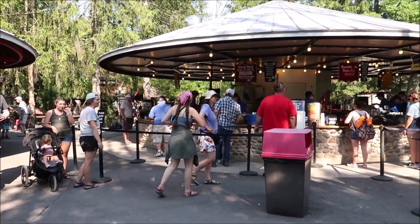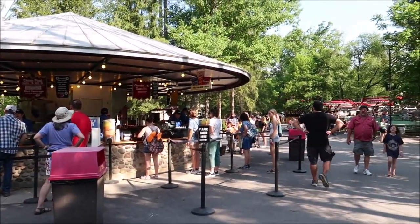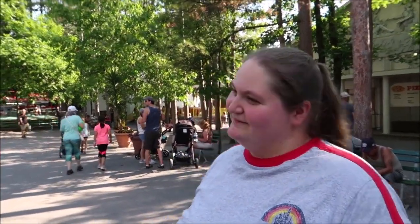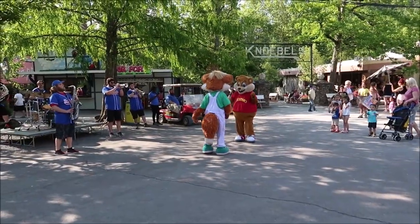Now I think we're gonna make our way over to Twister, the other wooden roller coaster here. And that one I'm excited for. Flying Turns haven't opened back up yet though. But Twister's still a good one. You're gonna get banged up though. Yep. It does hurt a little bit. It tosses you around a little bit.